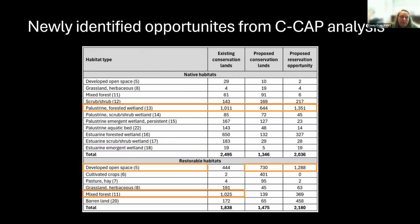So if we are again doing a comparison of the 2017 analysis versus the 2021 analysis using CCAP, we found that over 11,000 acres of newly identified habitat opportunities were found. The native land cover class with the largest opportunity across the board was Kallestrom forested wetland. That's not really a surprise because when we went through each of those stepwise, that was a common trend. Things were a little bit different, however, for our restorable habitat types, with developed open space dominating the proposed and preservation opportunities, while mixed forest dominated the existing restoration opportunities.